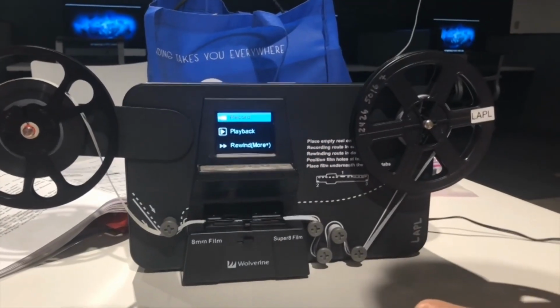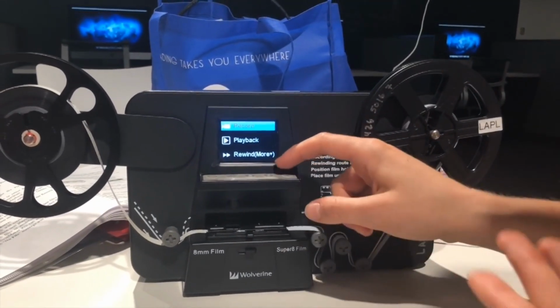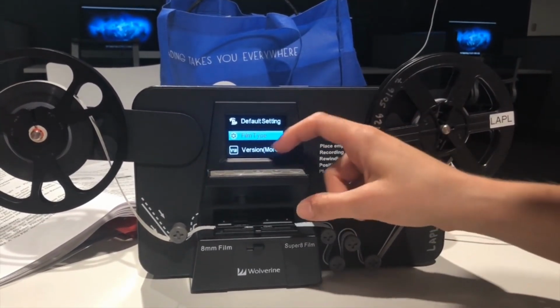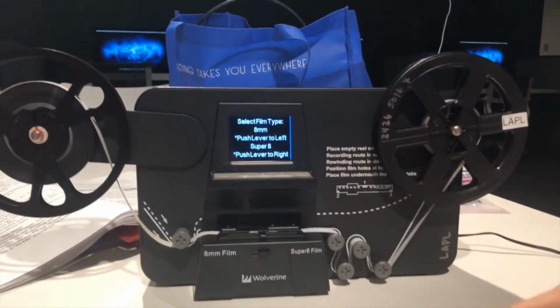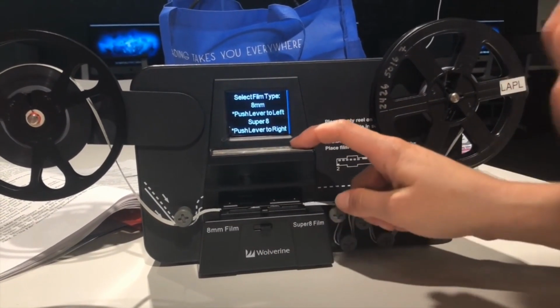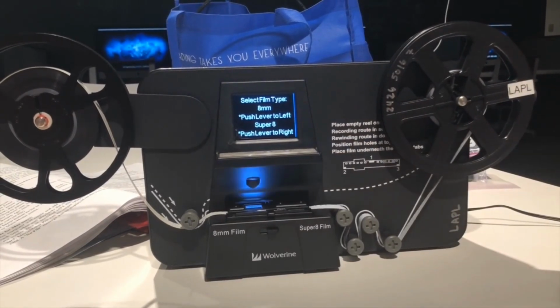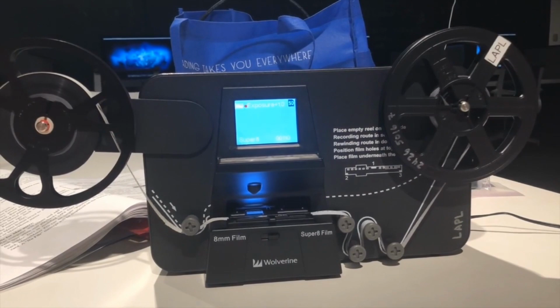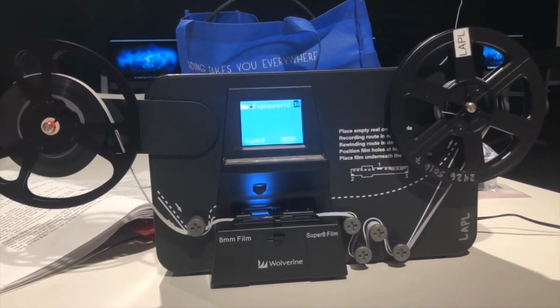Then you hit menu. And there are a lot of things in the menu that you can go through. But first, I just want to show you, you hit record, it says select film type, and it tells you what to do down here. But we're good, we have it good. So we're just pressing enter again, and it's going to start doing each frame.